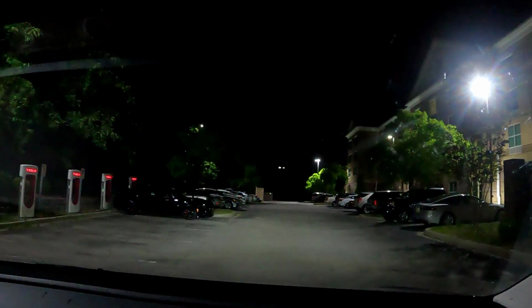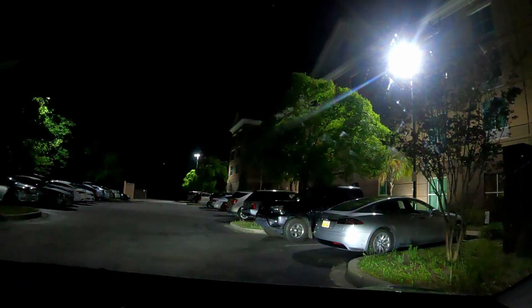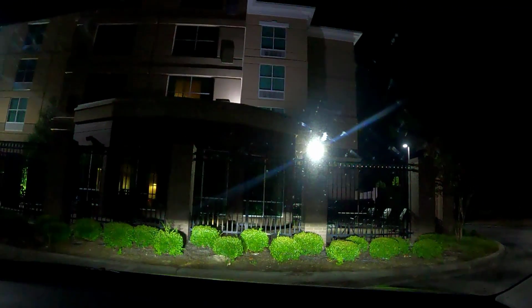Don't want to miss our exit. This is an older 150 station, so we will make sure we don't share a cabinet. There's only one other car here. There was one leaving. I'm going to plug in. I'm going to run in and use the restroom, and then I am going to take a nap.